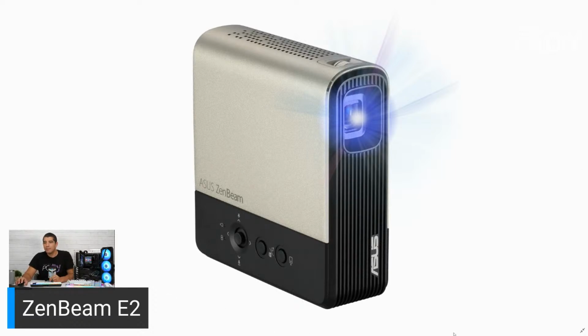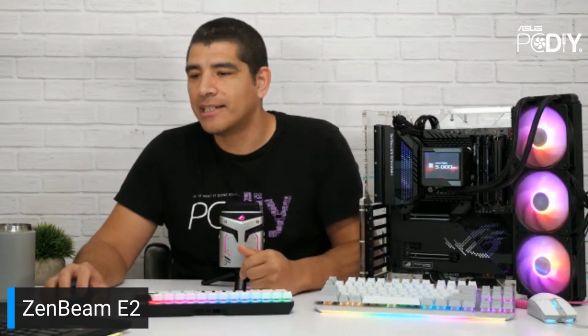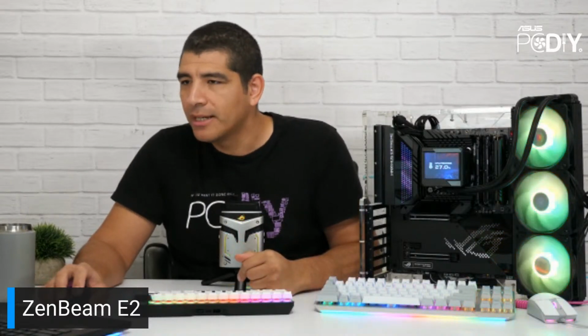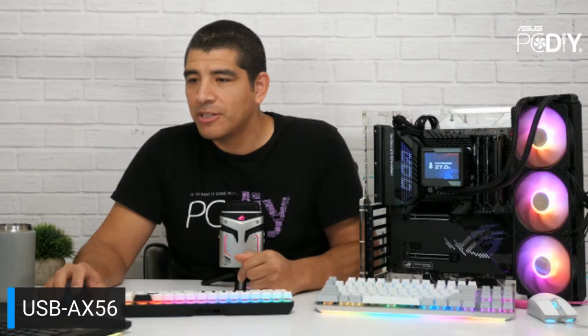But that model, it's not double the cost, but it's definitely a bit more expensive. So that's where there's going to be a little bit of difference between the ZenBeam E2 and the L1, or essentially the Latte.